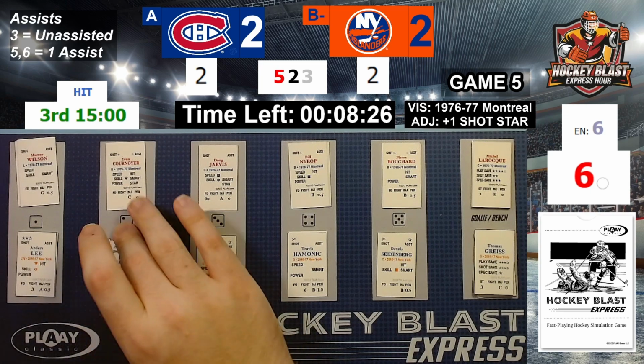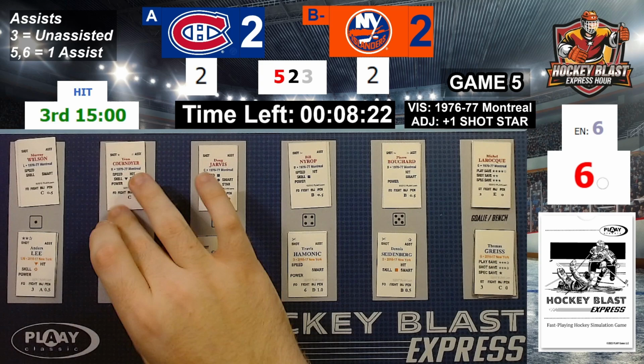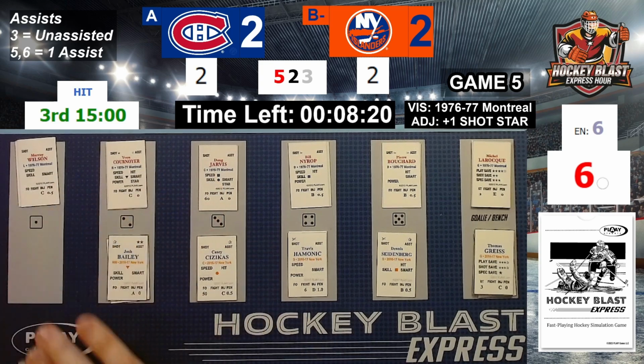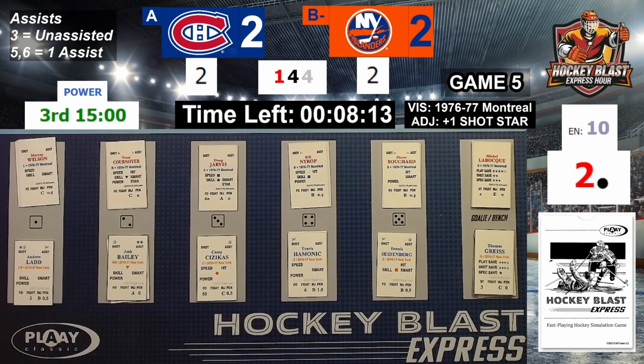How about it? Anders Lee. Cal Clutterbuck from Anders Lee is your game-tying goal summary for the Islanders. Tied up at 2. Let's see what happens next. Visitor scoring chance of a 44. Oh, right here. Any visitor player with a triangle creates a goal.